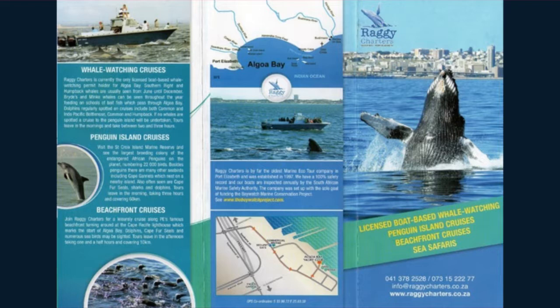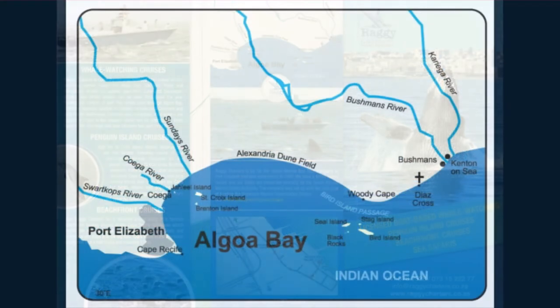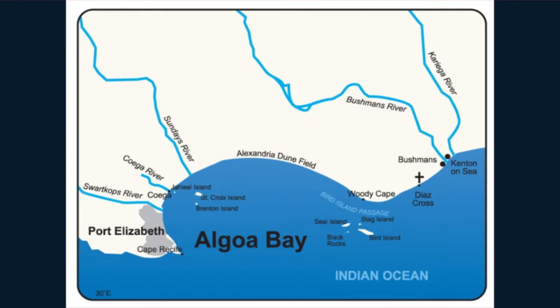So that's my company, Raggy Charters. You can see there's a Humpback Whale there in front of Port Elizabeth, and there's also a map of Algoa Bay which shows our area of operation. If you can just go on to slideshow and just let them run every few seconds. All right, there we go. That's our area of operation.